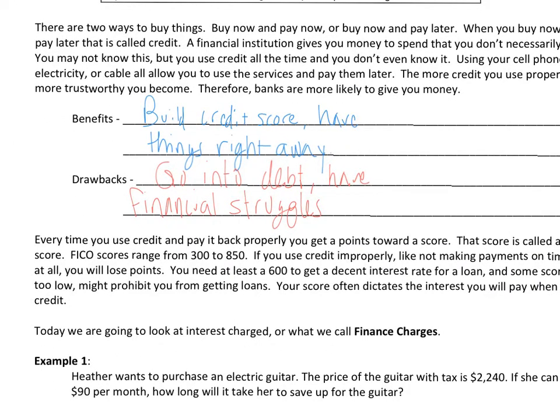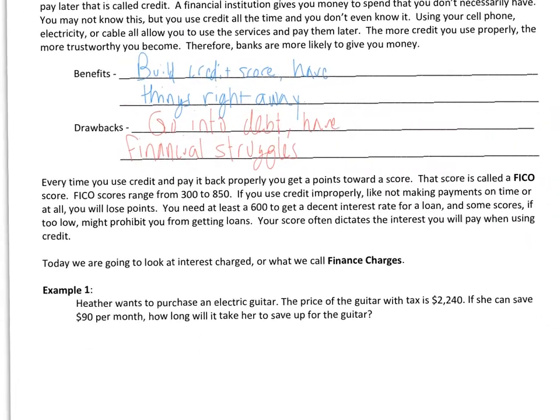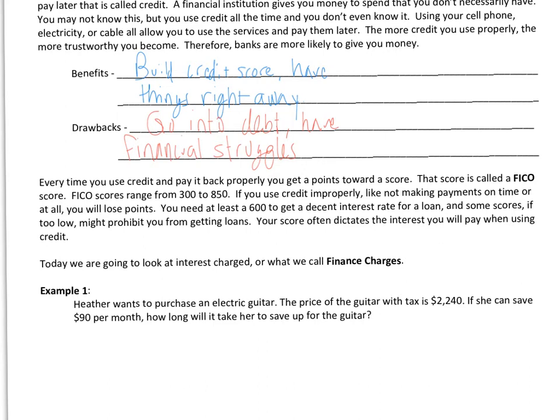And remember, I said before, the number one cause for divorce is financial trouble, problems with your finances. So if you're not smart with using credit, that can cause some serious problems in your life. Now, every time you use credit and pay it back properly, you get points towards a score. That score is called a FICO score. And the FICO stands for, I can't remember, some abbreviation for something, but your FICO score ranges from 300 to 850. So all of you probably have a score probably in the low 300s.